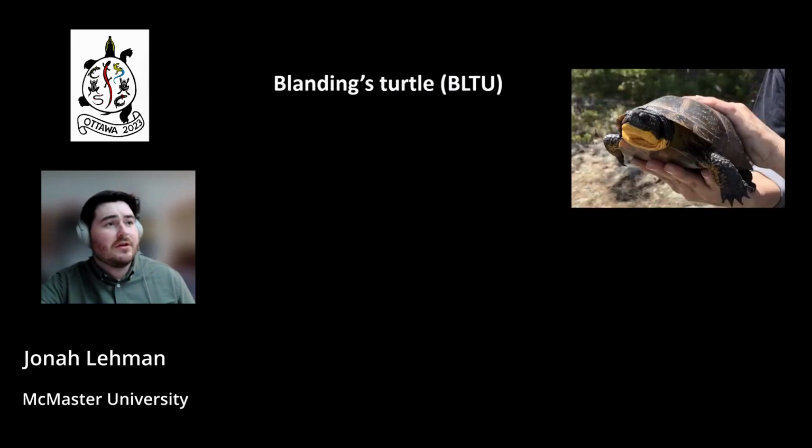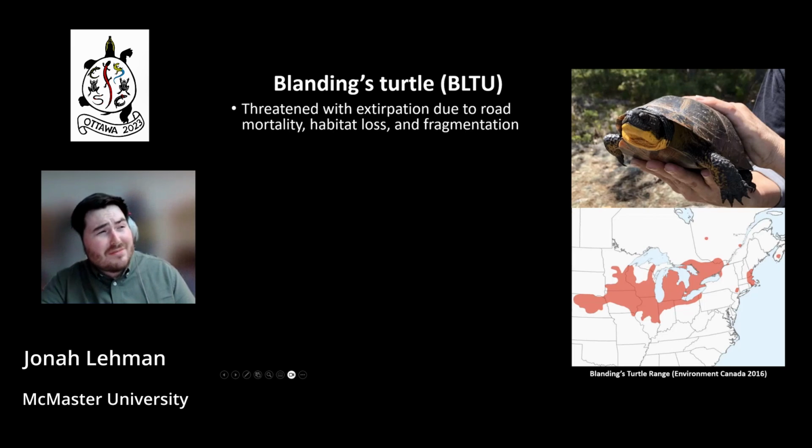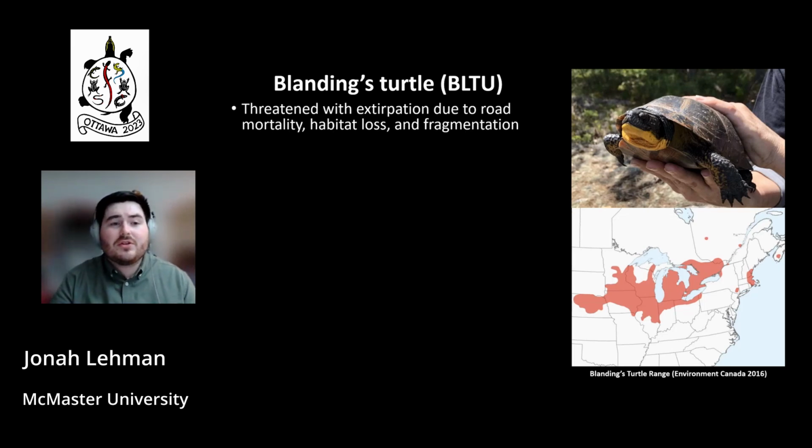So this is the Blanding's turtle. It's easily distinguishable by that bright yellow chin, and it has a fairly wide geographic range. It's mainly centered around the Laurentian Great Lakes, but there's a few small disjunct populations towards the east coast. Now, unfortunately, in many parts of its range, the Blanding's turtle is threatened with extirpation, and this is primarily attributed to road mortality, habitat loss, and habitat fragmentation.